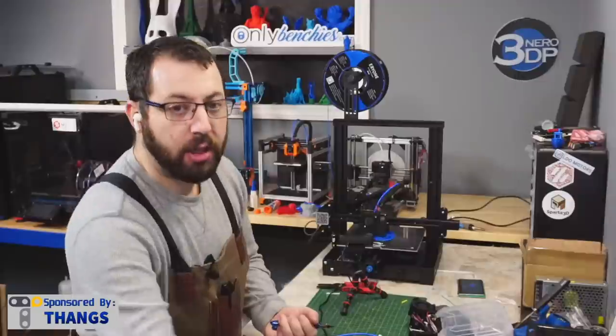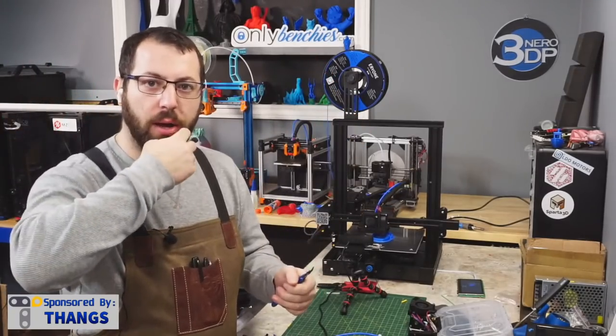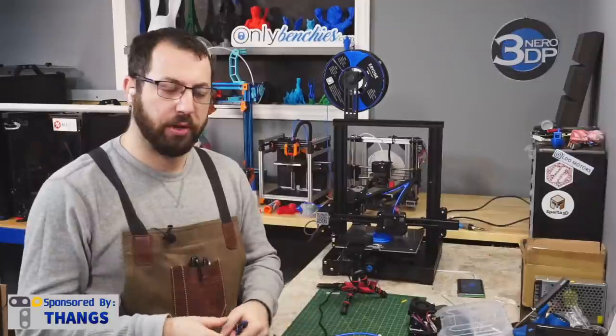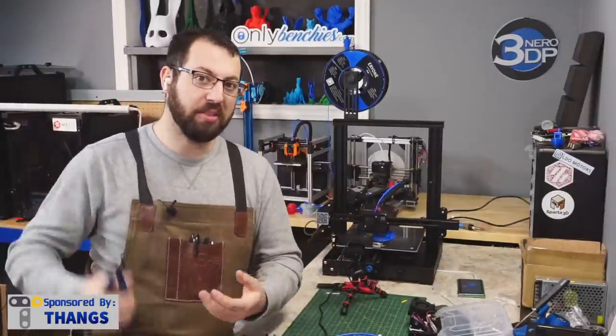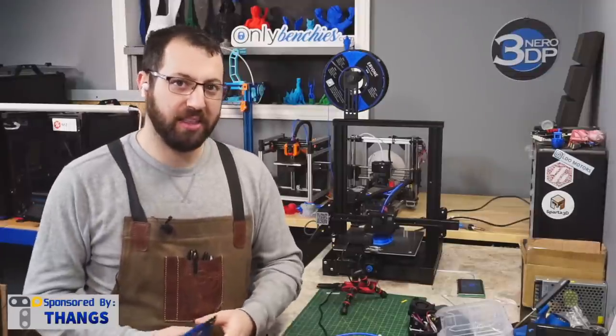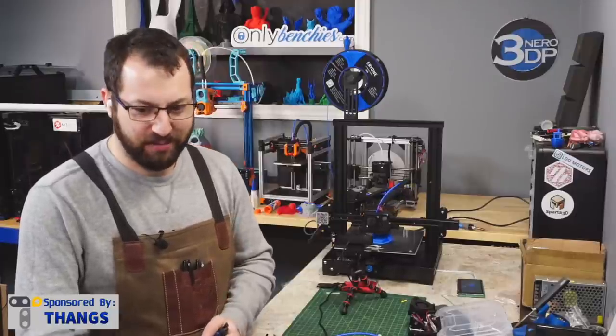The reason it's belted is, one, it allows me to bend over the motors so that they're within the volume of the CNC as much as possible. And two, I hope the belts slip before something breaks in the event of a crash. That is why. So it's a manual anti-crash measure.